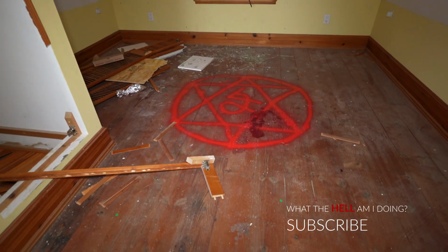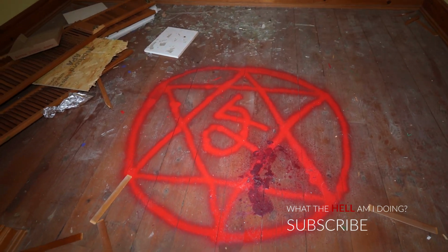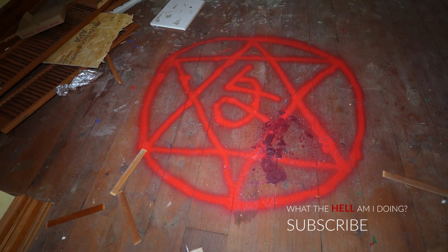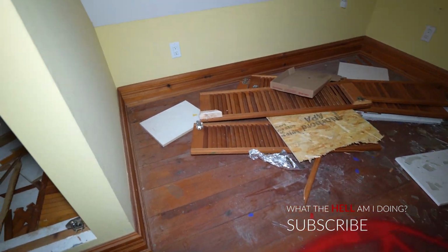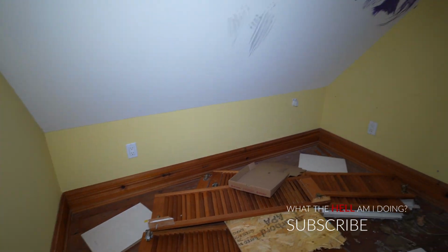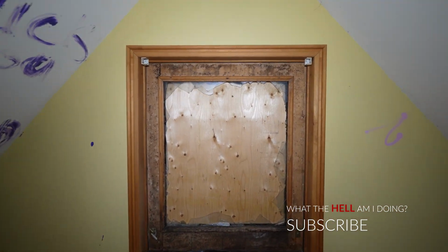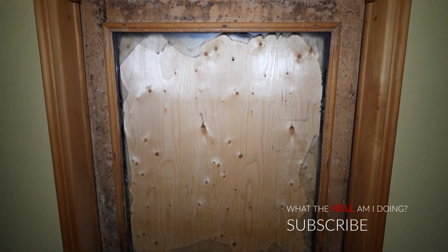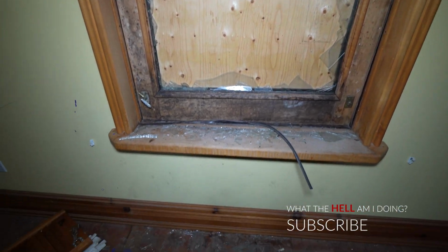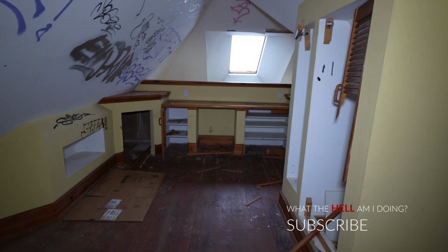Uh-oh. Looks like here we were doing some kind of seance or something. We were summoning Satan. Better be careful. And we got some shutters on the floor there. We got a pretty moldy looking window up here. That's probably one of the newer windows in the house. So my guess is this room was probably the last renovation this place saw.